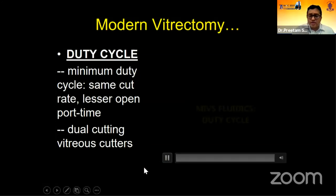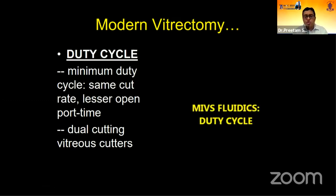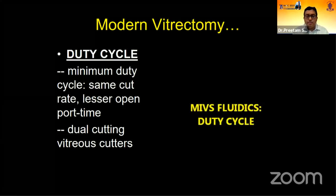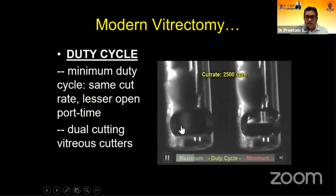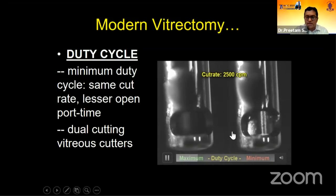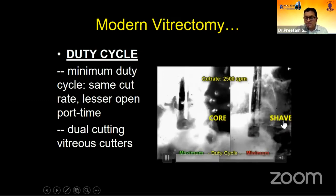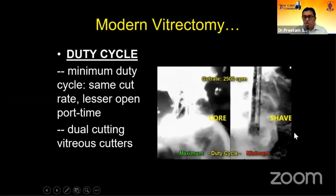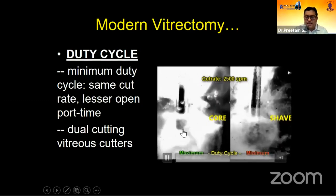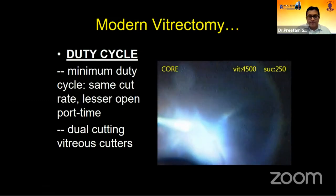Another important concept which some of the machines have introduced is that of duty cycle. The minimum duty cycle is a situation where you can have the same high cut rate, but the port is open for a lesser amount of time. This is just to depict. You can see this is a minimal duty cycle on this side where the port is open for a lesser time as compared to here. So in this situation, you will have less amount of turbulence, and this kind of less duty cycle can be used for shaving, going very close to the retina, whereas the high duty cycle is used when you're doing a core vitrectomy in the mid vitreous cavity.